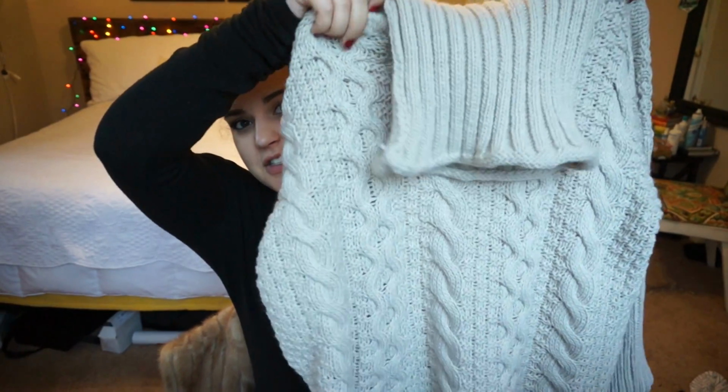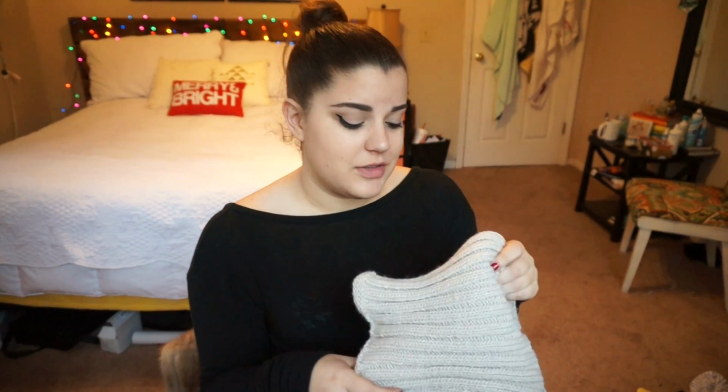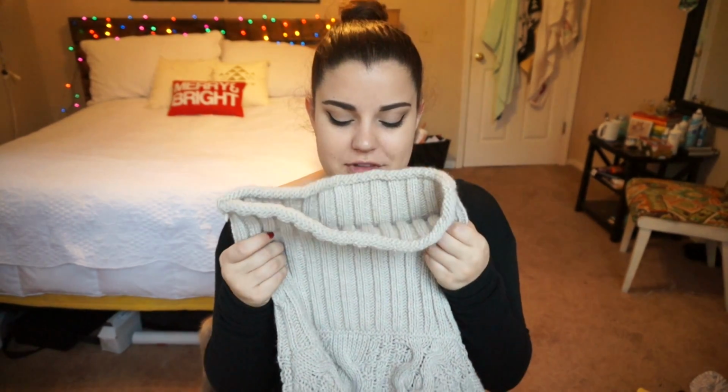Now, if you guys saw my LA trip haul, then you probably saw this sweater. This is just a turtleneck sweater from Cotton On that I wore on Thanksgiving Day and got so many compliments on it, but it's just so snuggly and warm and super cute. So if I have a picture, I'm not sure if I do, I will include that. But I also was outside for a little bit and pulled the neck up over my face, and there's some hysterical pictures of me looking like a dweeb in this sweater, so I've really loved it.